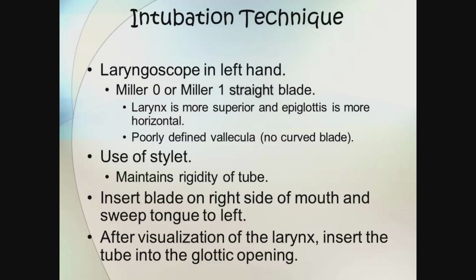Laryngoscopes only have Miller blades. There are no Macintosh blades in the neonatal world. They're all straight blades, and that's because the vallecula is not really well defined, and the epiglottis is far more floppy than it is in the adult. The larynx is also more superior, and the epiglottis more horizontal, so it really makes it easy to lift it with a straight blade.